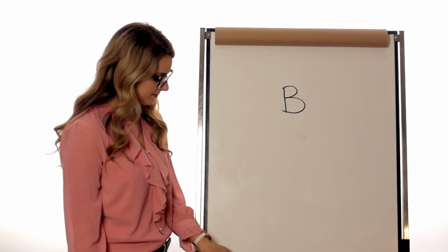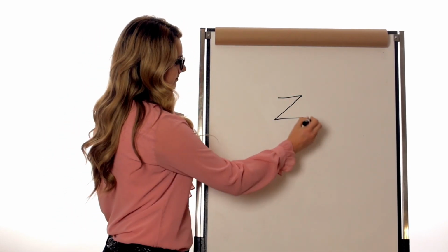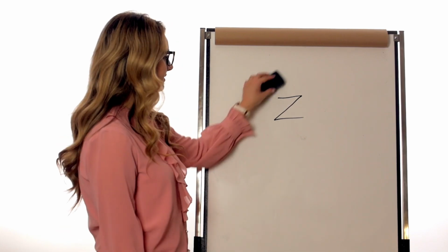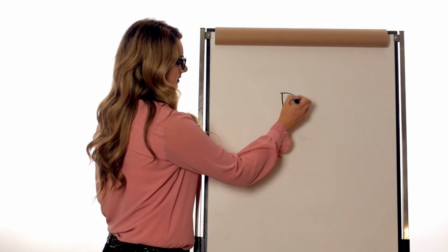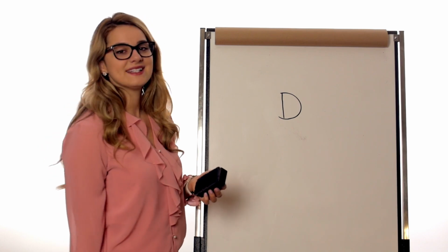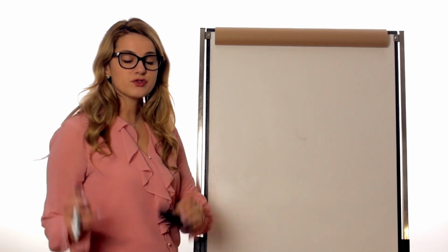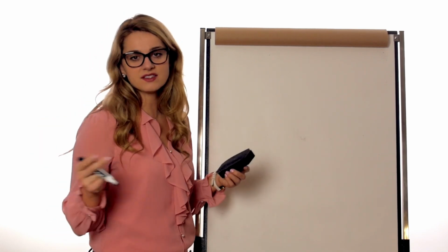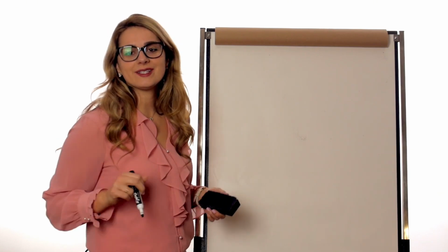B, Z, D, and please keep in mind that you do have controls on your end, so if you find I'm going too fast or even too slow, you can adjust the speed accordingly.